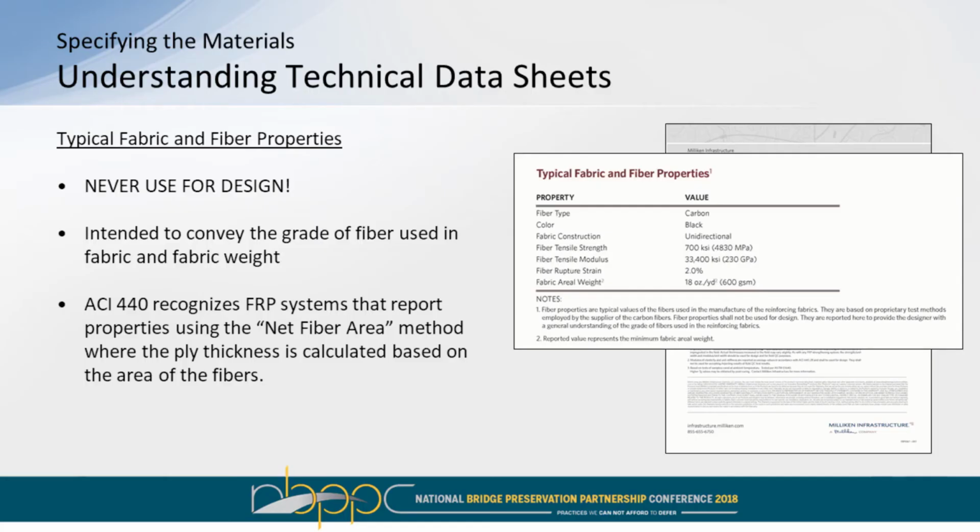For fiber properties, you're not going to be able to see that, unfortunately. I think this presentation is available. Never use these for design. They're basically just average properties of the fibers. It's basically saying this is the grade of fiber that I'm using in my input. What you need to do is use the properties where the ply thickness is given.